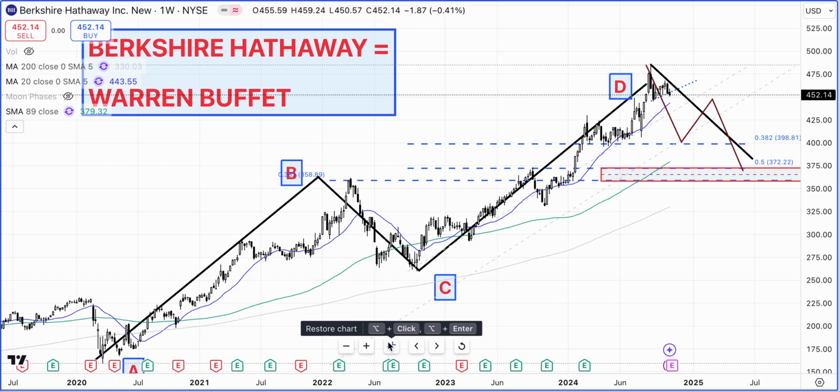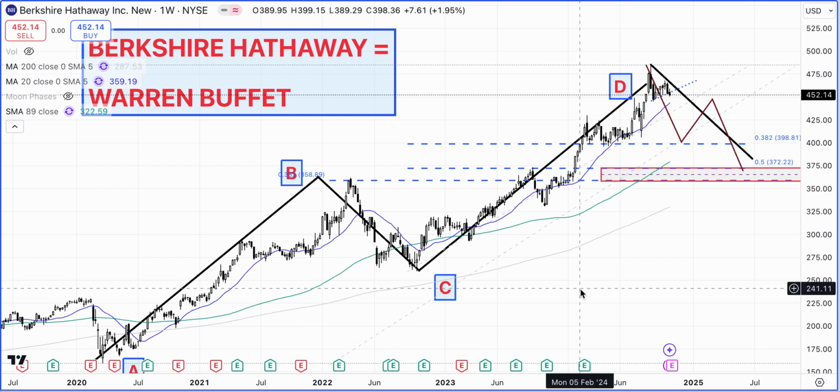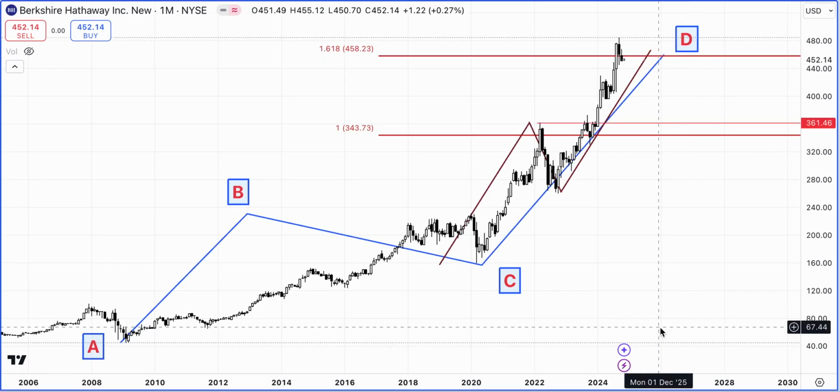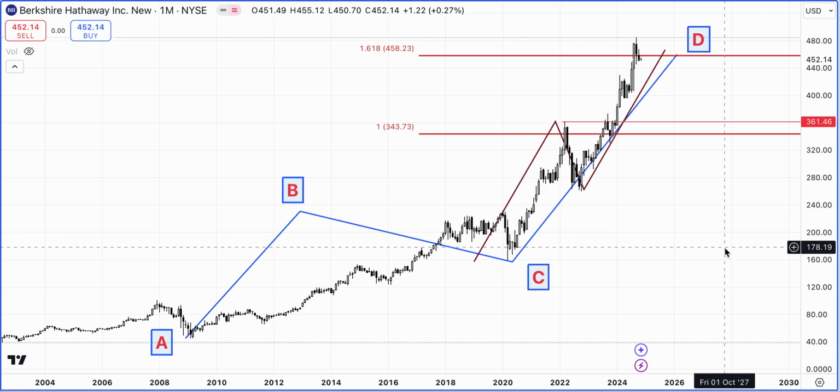And American Express has also done a very key ABCD pattern, which we'll take a look at in our weekly review of the banking stocks and ETFs. Now moving towards a really long-term monthly chart. Now this is really important.